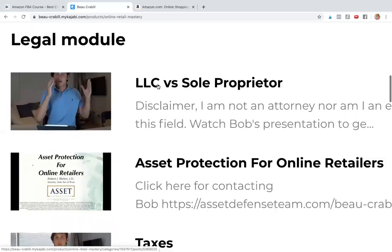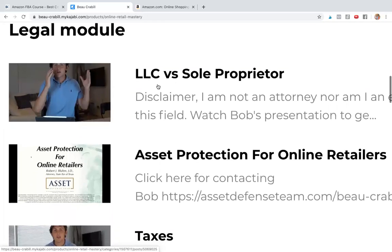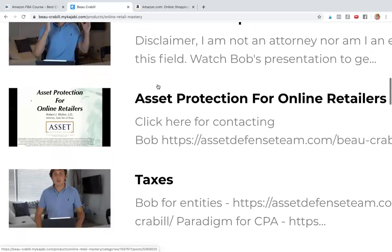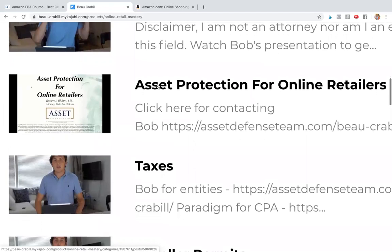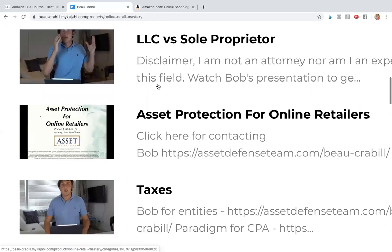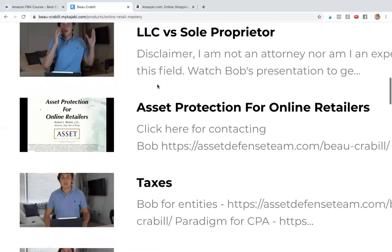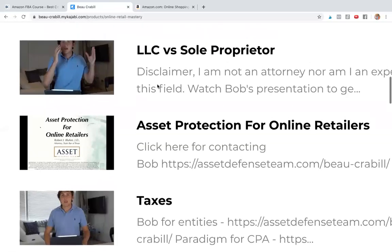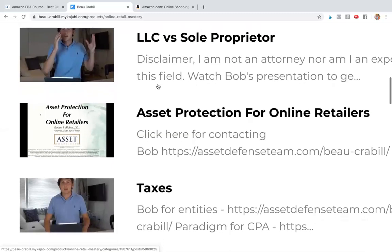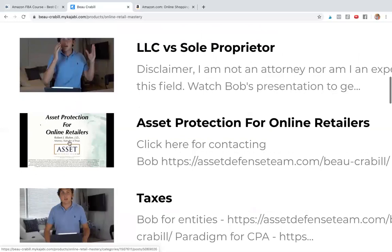So it's a good course right here for you to come into and to learn. However, Beau also provides an accountant and a legal guy inside of the course who you can reach out to. He provides all of his information, so you can reach out to him and get the advice, because Beau is not an accountant and he's not an attorney. And I am also not that, as you may be able to tell, right? So you want to make sure that you get through these modules.